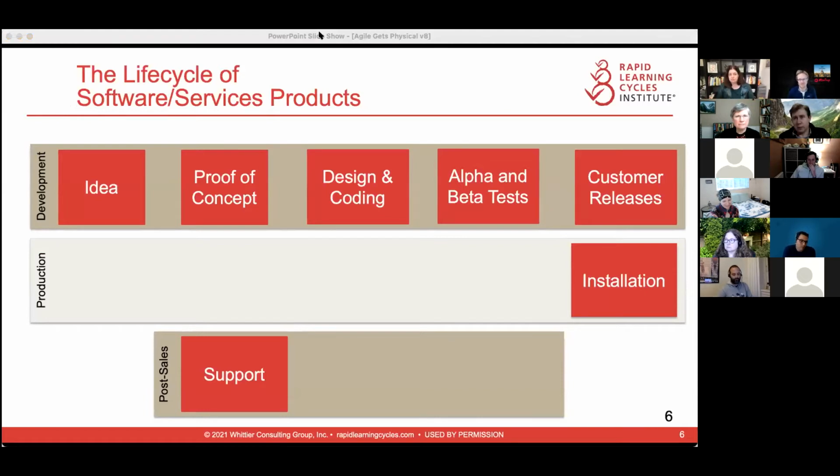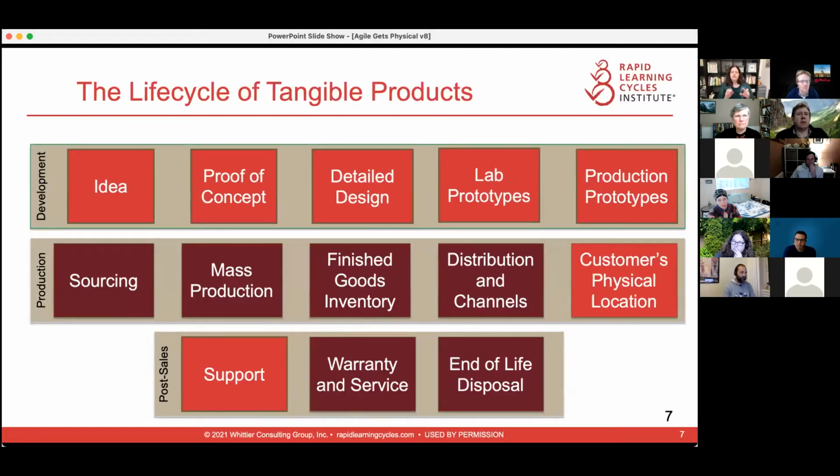and then they have to support it. All right. So these are the major activities. For a hardware team, it actually looks quite a bit different. For a hardware team, well, they're still doing things that are similar. They're still doing an idea, proof of concept.